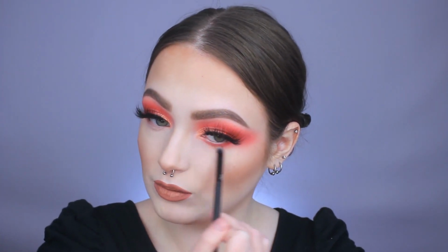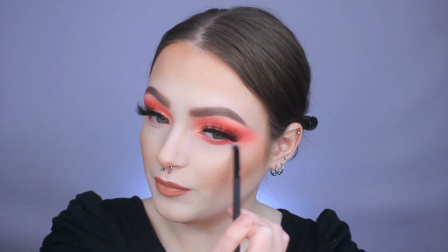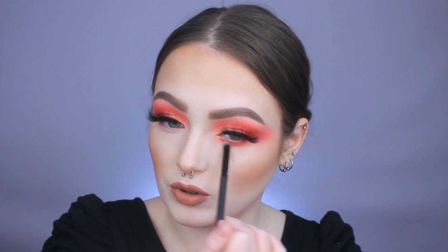So now I'm going to go in with Blair on this brush from Moda. It's a small little blending brush. And I'm going to smoke this right underneath to help further blend it out. And then I'm also going to connect it with this outer edge. Again, when I'm doing this, I'm doing back and forth motions.